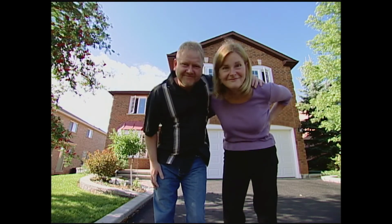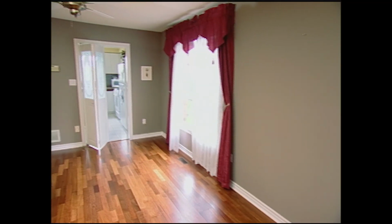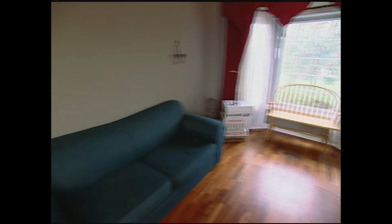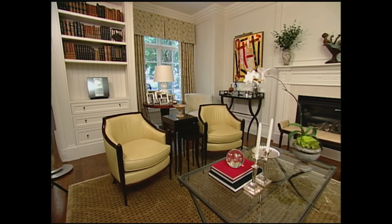Their good friends, Colleen and Grant, are now their competition. They live with their kids, Max and Andy, in a new home and have no idea what they want for a living room. They just know they want to win. Here we go. Oh, wow. Very nice. I could live in here.